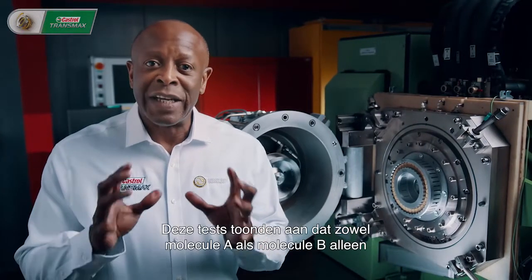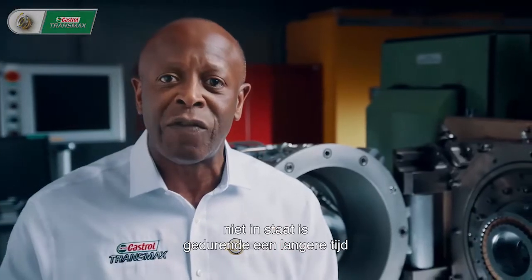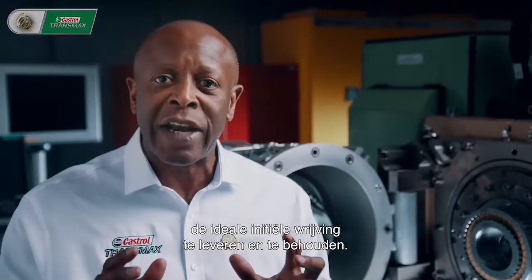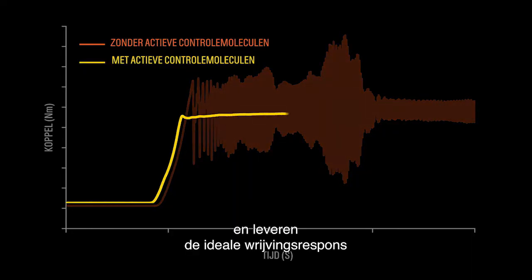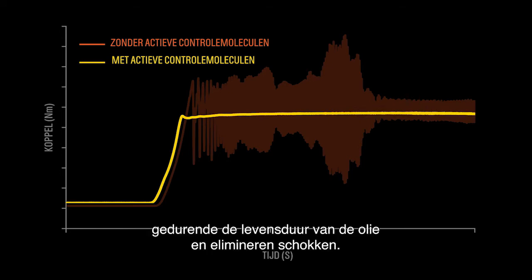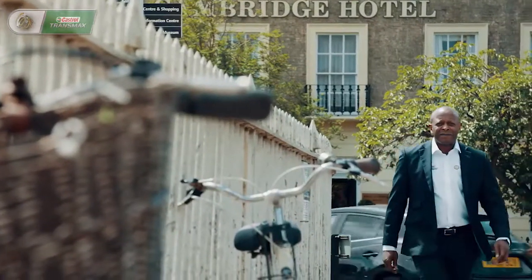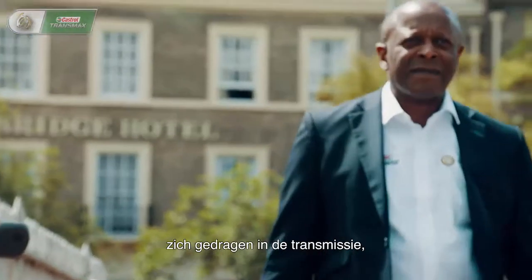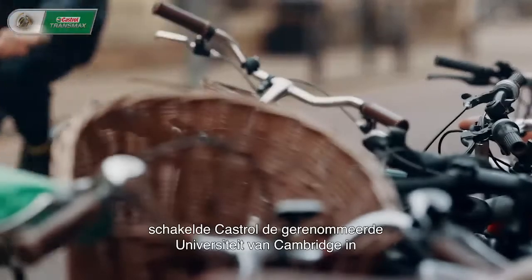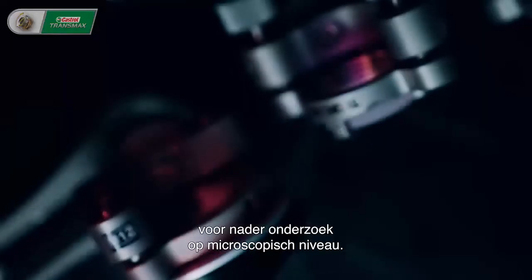These tests prove that neither molecule A or molecule B alone can deliver the ideal initial friction and maintain it over an extended period of time. Together, they work as a team to deliver the ideal frictional response throughout the service life of the oil, eliminating shudder. The findings are conclusive. But to understand how the active control molecules interact with the transmission parts, Castrol turned to world-renowned Cambridge University to take a much closer look at a microscopic level.